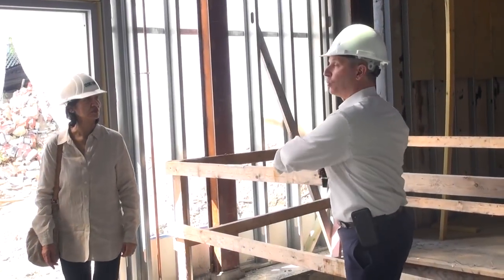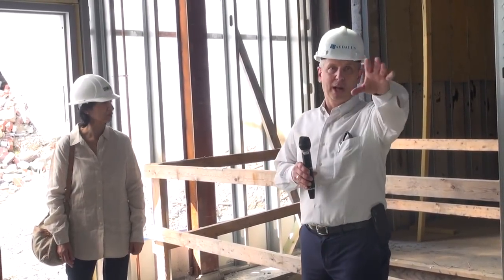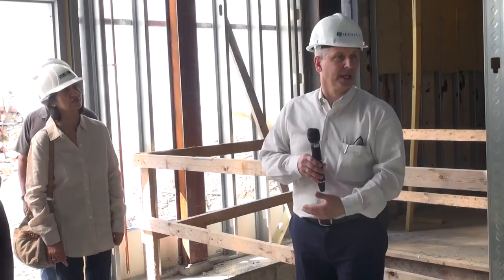So this is where the first floor elevator entrance will be. So as you come in from the front door, the elevator is available right at the front entrance and can take you up to any of those levels.